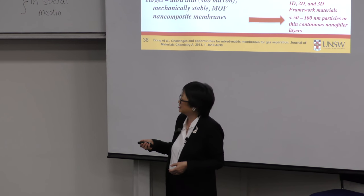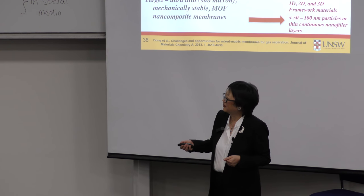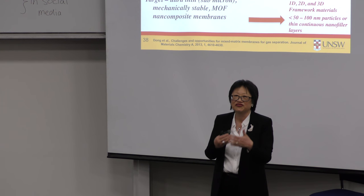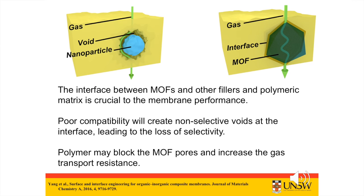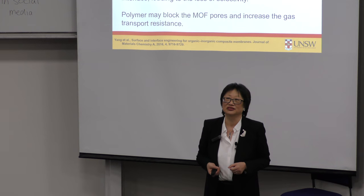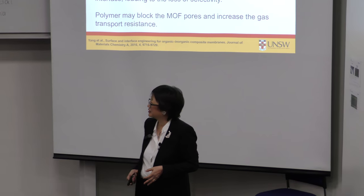So in order to get that ultra-thin layer, we really need submicron, mechanically stable MOFs or other nanocomposite materials, and that means looking at 1D, 2D, 3D material in very small particle size or confined into very, very thin layers. One of the other challenges anytime you add these nanomaterials is that you've got issues with voids, and compatibility is really important. Potential blockage of the interface, for example, in the metal organic framework materials is also a concern. So we need to think about compatibilization of those materials as well.